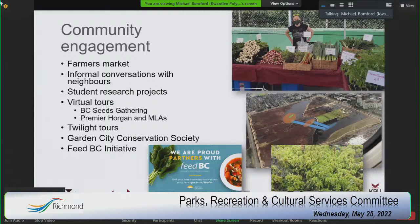And of course, we're trying to engage the community. We've encountered some challenges because of the second year of the pandemic, but the farmers market itself has provided endless opportunities to connect with customers and to teach a little bit about what we're doing at the lands. We've had many opportunities to have informal conversations with our neighbors who walk the lands or photograph the lands. People are really curious about what we're doing. Our students are engaged in a variety of research projects with stakeholder groups.